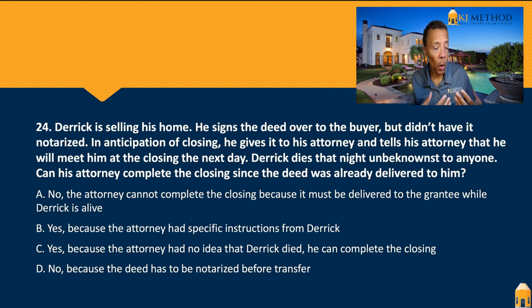Why is that though? Because he gave his attorney instructions on what to do, but he died before the transfer actually took place. Transfers must happen when the grantor is alive, unless we're transferring by will, okay? But in your test question, I guarantee you're going to get a test question that the grantor is alive and then he dies, okay? And so what is the effect of the transfer? Well, no transfer happens.